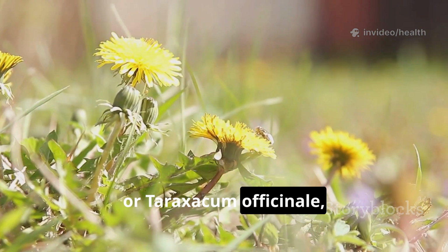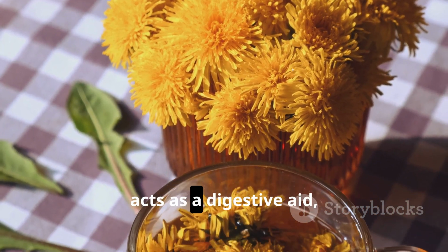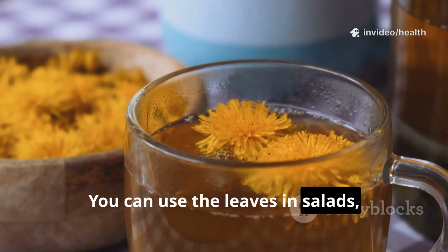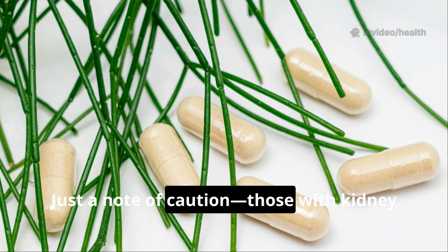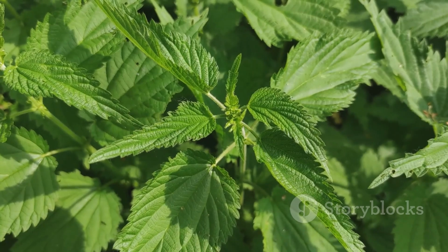Dandelion, or Taraxacum officinale, is another fascinating herb. It offers liver support, acts as a digestive aid, and works as a natural diuretic. You can use the leaves in salads, brew them as tea, or take them in capsule form. Just a note of caution: those with kidney issues or allergies to daisies should steer clear of dandelion.